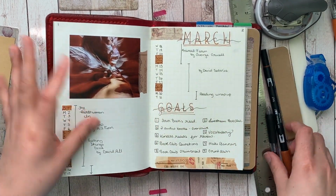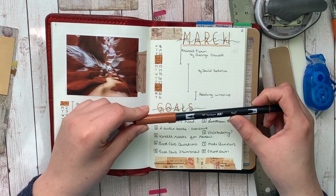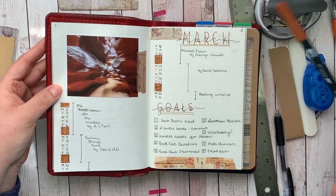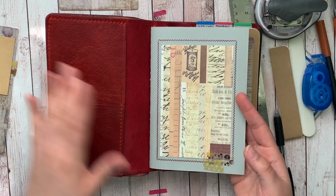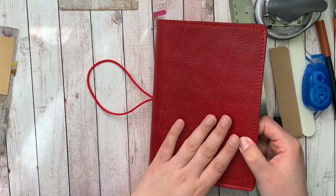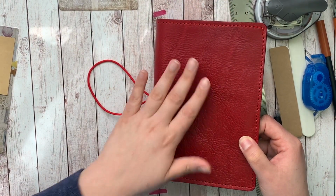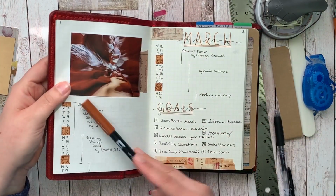I also went with this Tombow that's kind of a reddish brown. It's number 947. So I don't know, I like the way it turned out. And it matches well. I don't think it clashes, because I think people get concerned with red that it's going to clash with everything, but that's just not true. You can totally use a lot of reddish browns and it looks very classy and nice, I think.